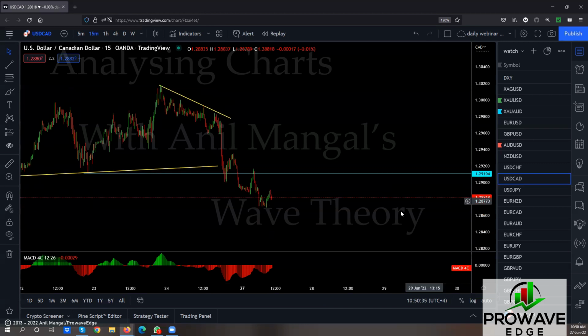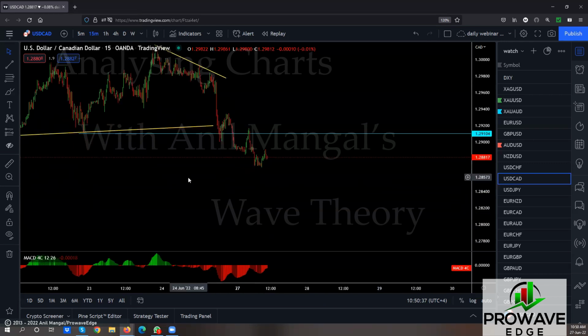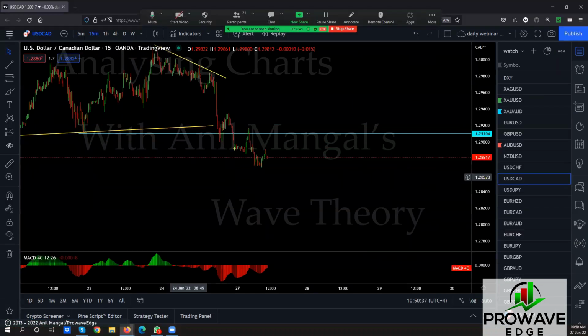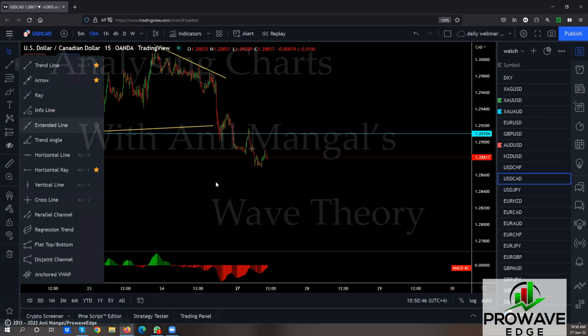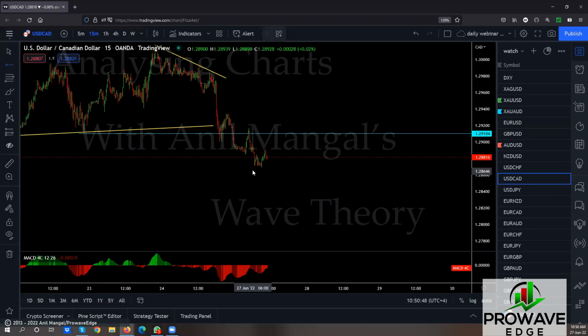USDCAD, I'm not putting it as a trade. You would know. USDCAD, we can put a sell setup. We do have a flat here. We're making another flag here, and I'm pretty sure we're looking at more downside. That will go for a sell setup. If you sold it last week, hope you took profit. We're looking at another sell setup here.